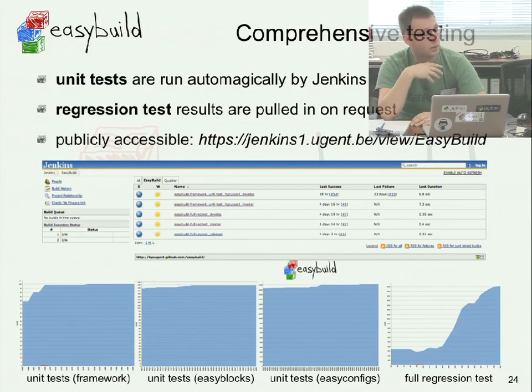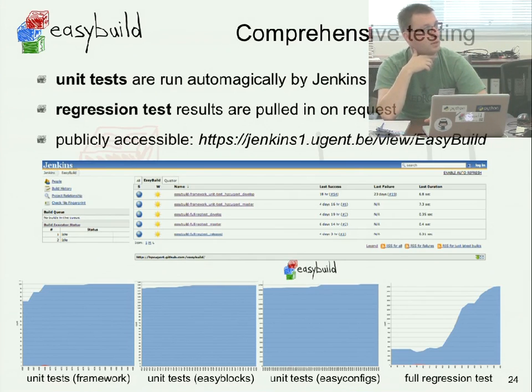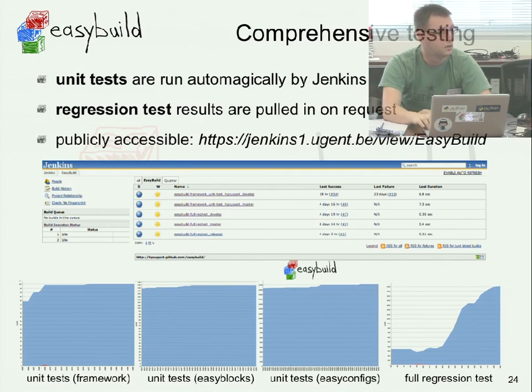So unit tests are run whenever a change is pushed to our repositories. So the Jenkins system we have set up is taking care of that. And then the regression tests, those are started manually, and once they are done, we ask Jenkins to put in the result. The regression tests are on the right-hand side. It's just building everything we have, and it's been growing quite quickly. And then the unit tests, those don't grow that much, but those have turned out really useful to catch stupid mistakes and changes and so on, to make sure stuff doesn't break. And it's a publicly available server, so you can see how EasyBuild is doing and when the latest test was run and so on.